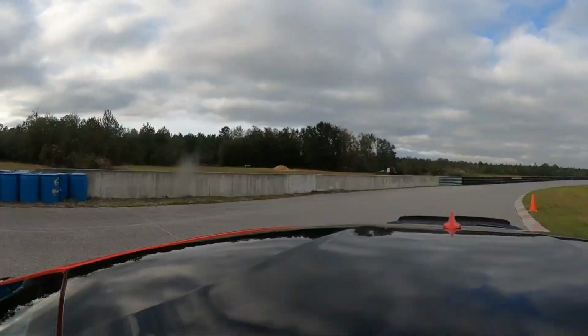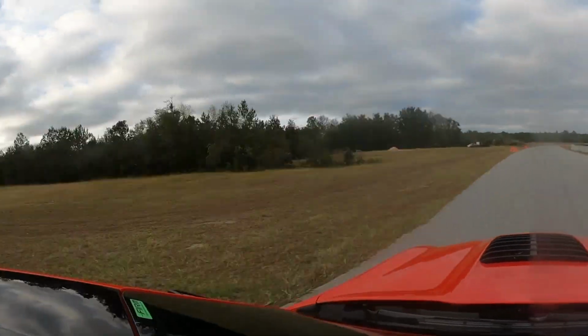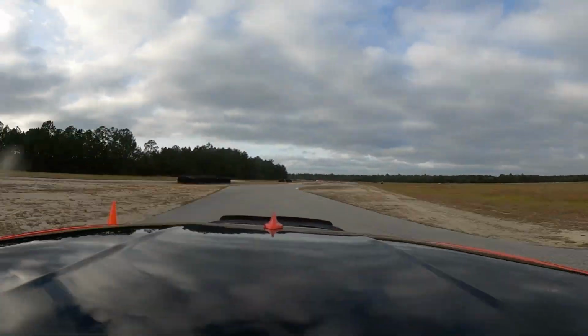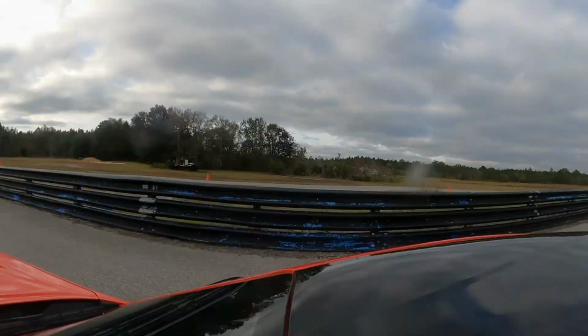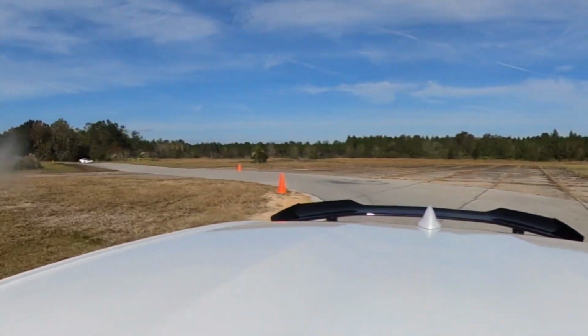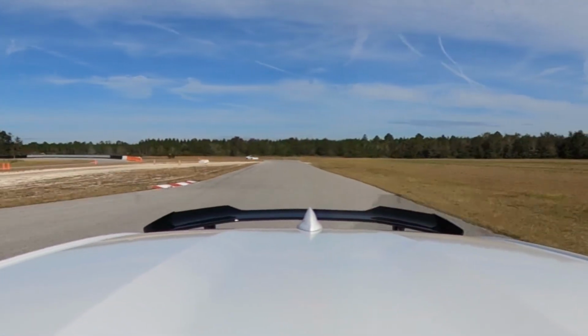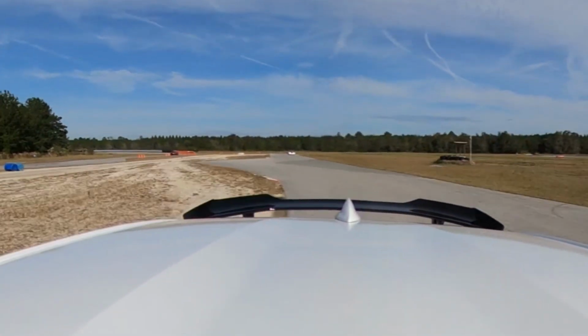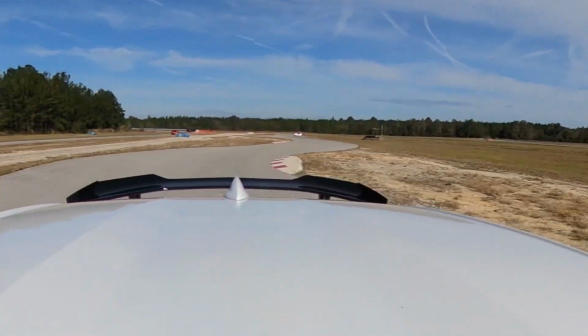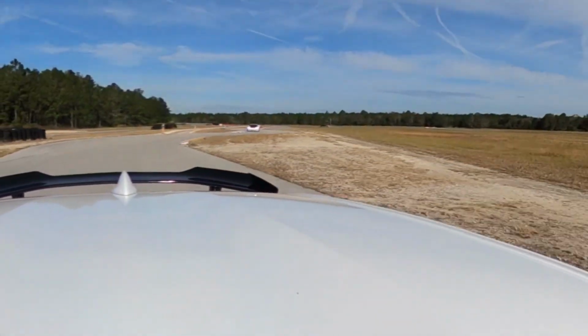But I'll try to, hopefully I was able to get it out and show it to you so you can see it. Throughout the day, I stayed in Sport 1. I started in dry just to warm up the tires. I switched to Sport 1. If you know the modes of the Camaro, it has rain, dry, Sport 1, Sport 2, and race. I stayed in Sport 1, which still has MagnaRide active. In Sport 2 and in race, MagnaRide goes away, I believe, and it's just stiffened shocks.